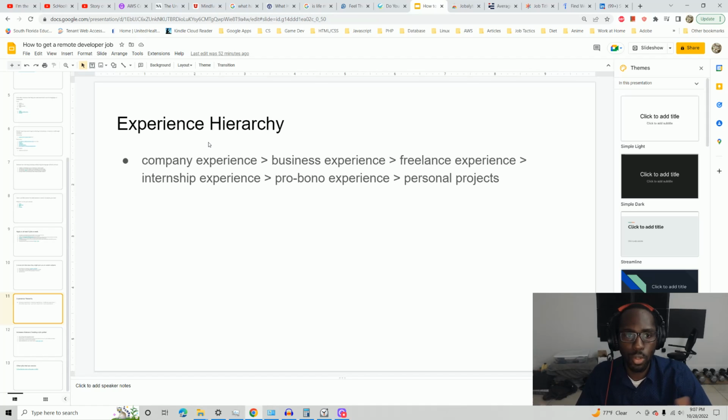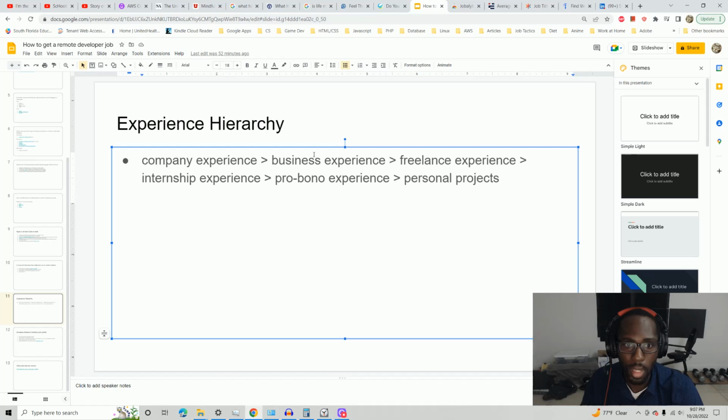But even if it's not Google or Facebook, company experience will always beat personal projects, right? And business experience, whether mid-size or just small, will always beat freelance experience, which is independent contract work from different clients. So that's just something you should know. I'm not saying this is a fact. I'm just saying it from my experience, right?